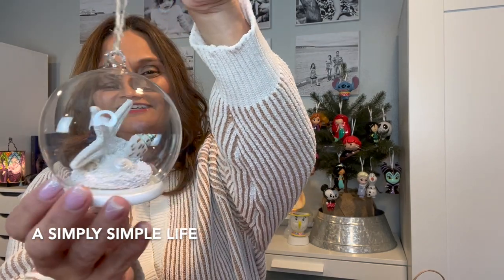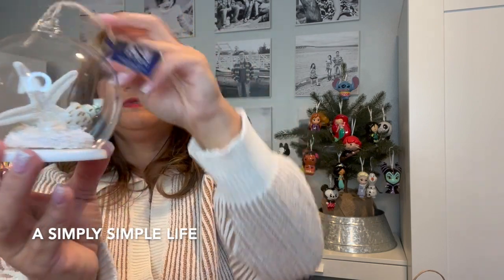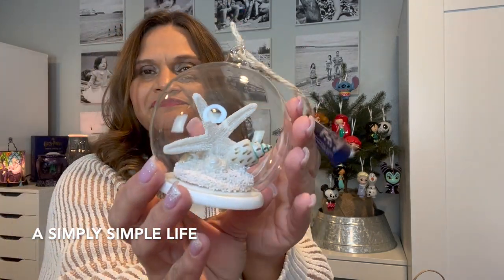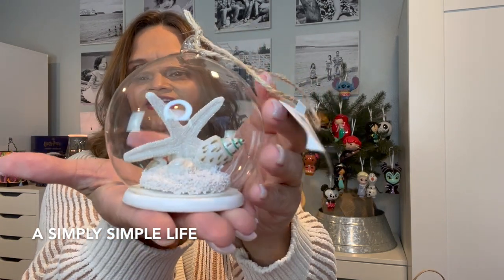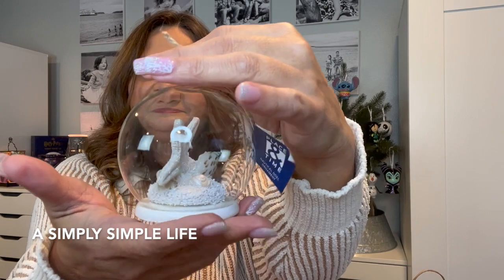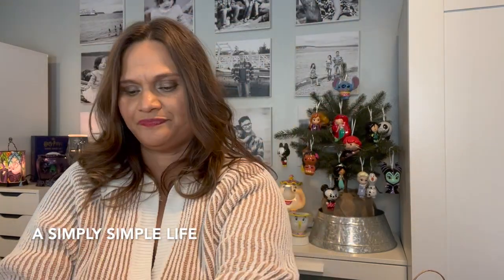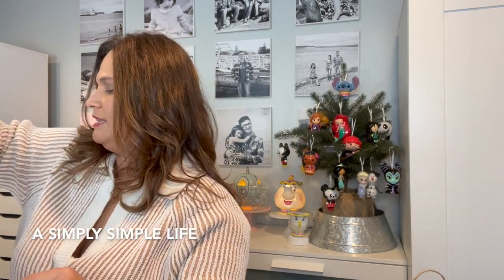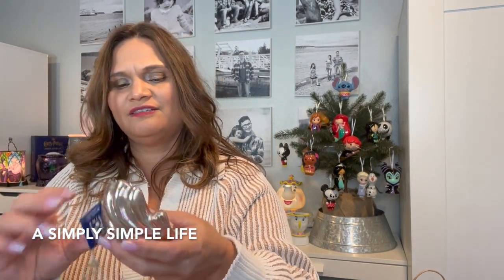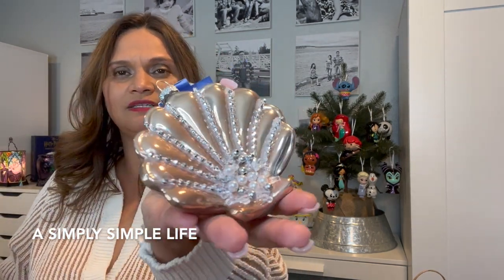Look at this. I think this was part of the mermaid theme, but I had to get it because it was only a little bit of blue. Okay, you see that blue there? Very delicate. Oh, that's the back. Okay, there's the front. Okay, and then we got the shell. I love the colors, friends. My goodness. Again, $2.